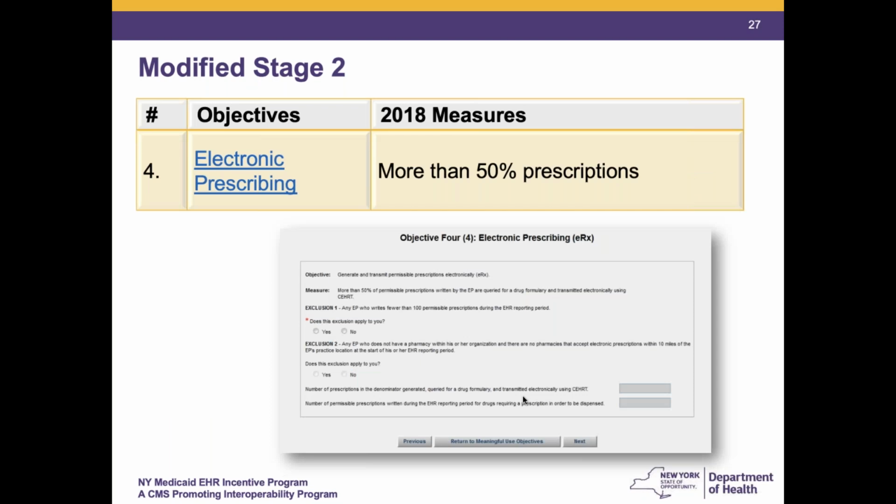Objective 4, electronic prescribing. More than 50% of permissible prescriptions written by the provider are queried for a drug formulary and transmitted electronically using certified EHR technology. Any provider who writes fewer than 100 permissible prescriptions during the EHR reporting period can request an exclusion from this objective. Providers can also request an exclusion if they do not have a pharmacy within their organization and there are no pharmacies that accept electronic prescriptions within 10 miles of their practice location at the start of the EHR reporting period.